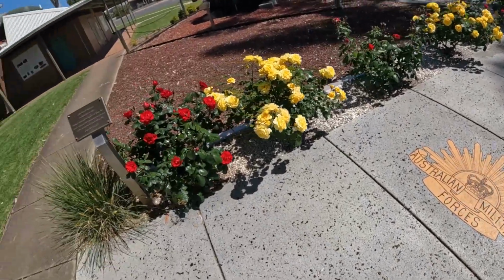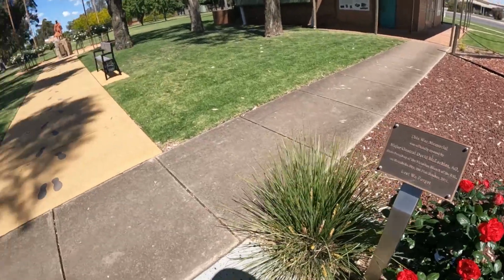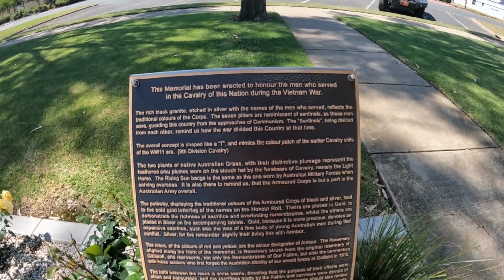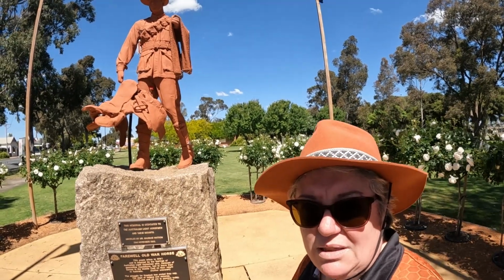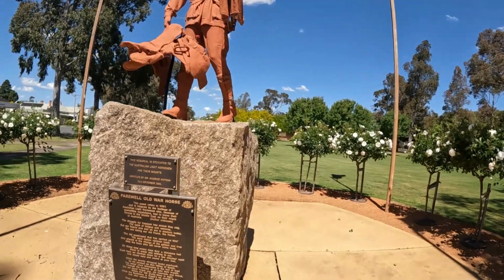It's nice. Officially opened in 2011. There's a bit of information. So this one at the end here is dedicated to the Light Horsemen and their mounts. So that's lovely as well.